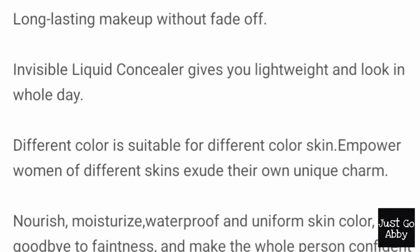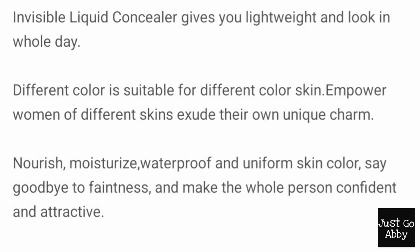I'm also reading the claim of this product, and it says that it is a long-lasting makeup without fade off. Invisible liquid concealer gives you lightweight and look in whole day. I think it should be lock in whole day. Okay, anyways, different color is suitable for different color skin. Empower women of different skin, exudes their own unique charm. Okay, but I must say the color selection or the shade is quite not good, because basing it on the photo, I think I'm more on the number 3 shade, which is the darkest one.